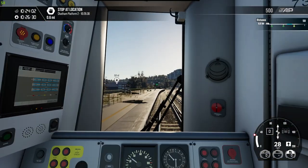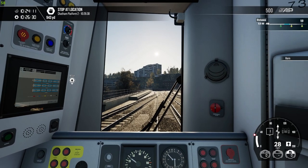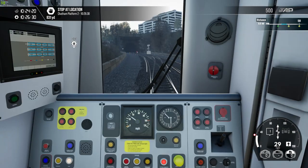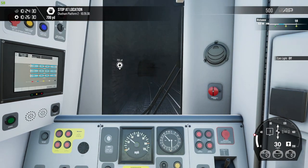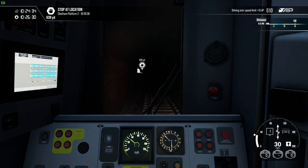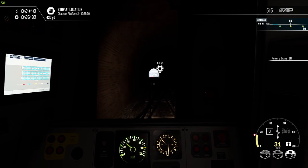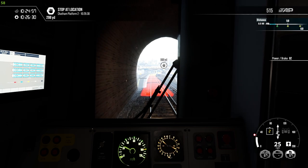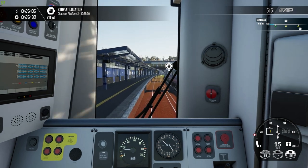Let's open the window. There we go. Getting a bit of noise in it. It is a quiet train. So we're going to come round the corner and we're about to come into Chatham. Day running. There we go. We'll keep the cab light off, shall we? We should really think about stopping now.